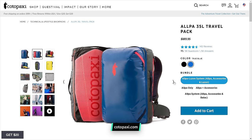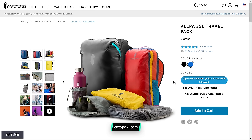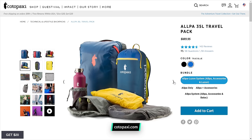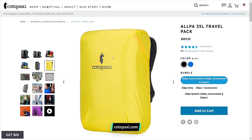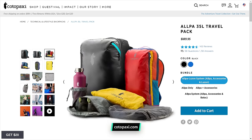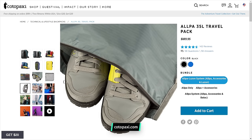Cotopaxi also offers a bundle that has a bunch of different stuff in it in addition to just the Allpa. So we got our hands on all that. We're not gonna cover everything in this video, but they've got a laundry mesh pocket where you can put dirty clothes that's removable, a rain fly, and they've also got their Batok packable day pack, as well as a couple other packing cubes. The packable day pack is really crazy. It's kind of like a rainbow going on.